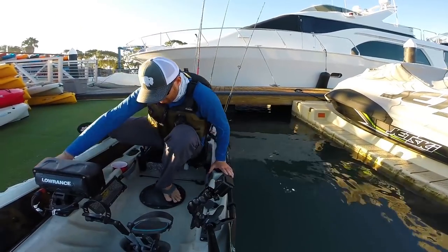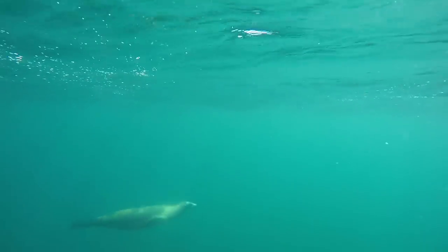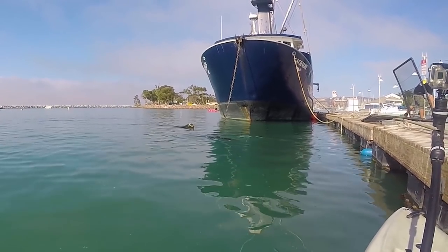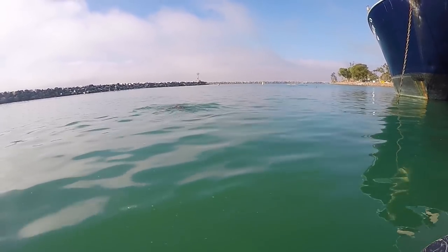All right, so today our primary target is gonna be calico bass. And basically we're gonna be fishing the kelp beds. Sea lions like to hang out in it, and so do the calico bass. And really what we're looking for is current. We want that water to be moving, laying that kelp down. That's when they really get fired up and start eating. So today we're gonna be fishing primarily with artificials, but just in case, we got a couple live wells and we're about to pick up some live sardines. And that'll be kind of plan B if we can't get them to hit the artificials.